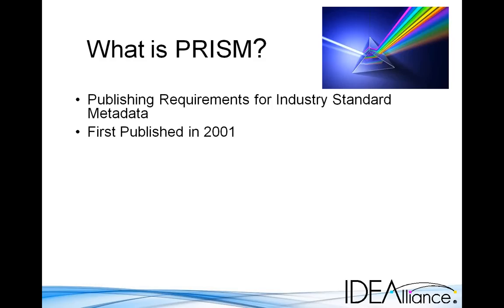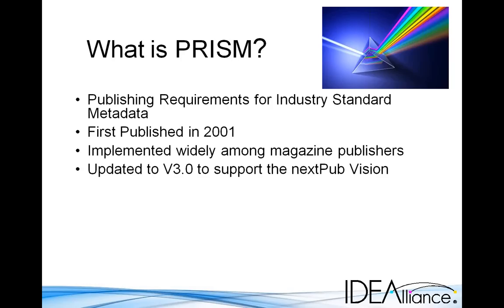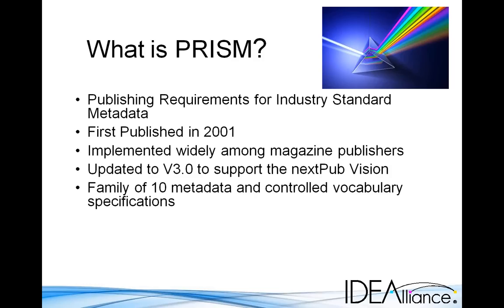PRISM is based, by the way, not only on XML, but on RDF. And so the RDF community, which has to do with metadata and the semantic web, had a huge influence on PRISM. It was implemented widely, it is implemented today widely among magazine publishers, but as I said, mostly for central content repositories for editorial research or delivering content to aggregators. In the past year, we have updated PRISM to a new version 3.0 to support this NextPub vision for a source that can drive all kinds of publishing for the future.